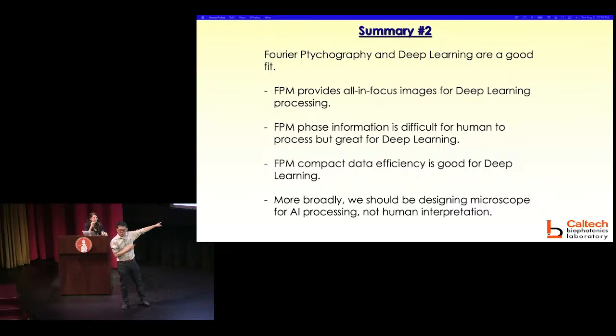So that last one is indeed exactly, it's wide open. From our starting point, with FPM we can get amplitude and phase very efficiently. We can start to think about, instead of presenting it as spatial domain information, what if we present it in some other domain? Spatial frequency domain might be one, but there might be other transforms that we can do to present the data. How is that going to help optimize the way the AI does processing?